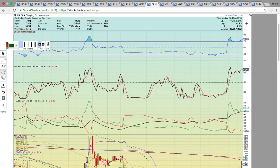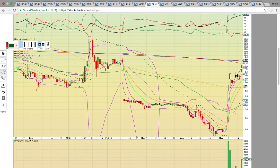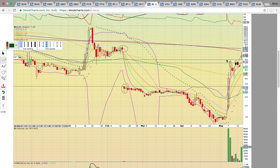Let's look at BLNK, closed up nearly 32% today. So this has been filling this gap over here. There's a gap between low of day on this candle and high of day on this candle, and so it's working its way to the top. There was a gap up open today, so there's an unfilled gap between the high of day yesterday and the low of day today. So once this pulls back at some point, that gap is likely to fill. Keep that in mind.